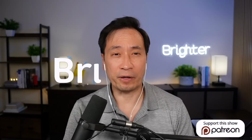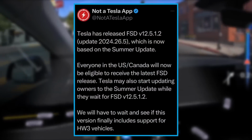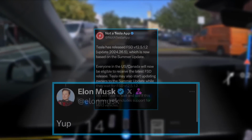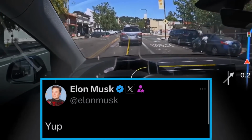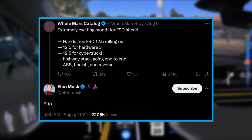One of the most important catalysts for Tesla stock and business is the progress of full self-driving. Today, Tesla released FSD version 12.5.1.2 to a number of vehicles. Elon Musk also confirmed yesterday that this month is going to be one of the biggest updates for FSD, with 12.5 rolling out to Hardware 3 cars and Cybertruck.